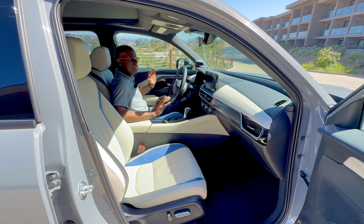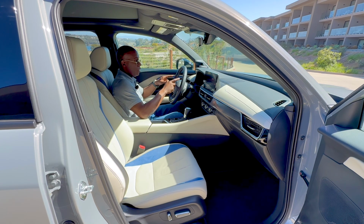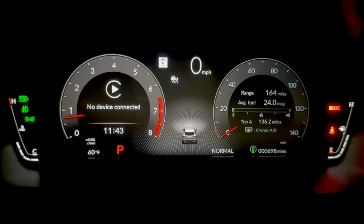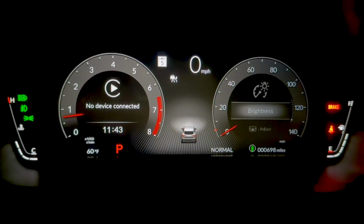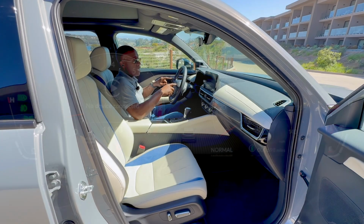But like I said, there's lots of premium tech and features. So let's talk about the screen right in front of me here. That's a 10.2-inch digital instrument cluster, and it's customizable. It will show you your navigation, your audio, your range. A little ADX pops up there and shows the vehicles around for the ADAS and safety controls. So that's a pretty premium design.